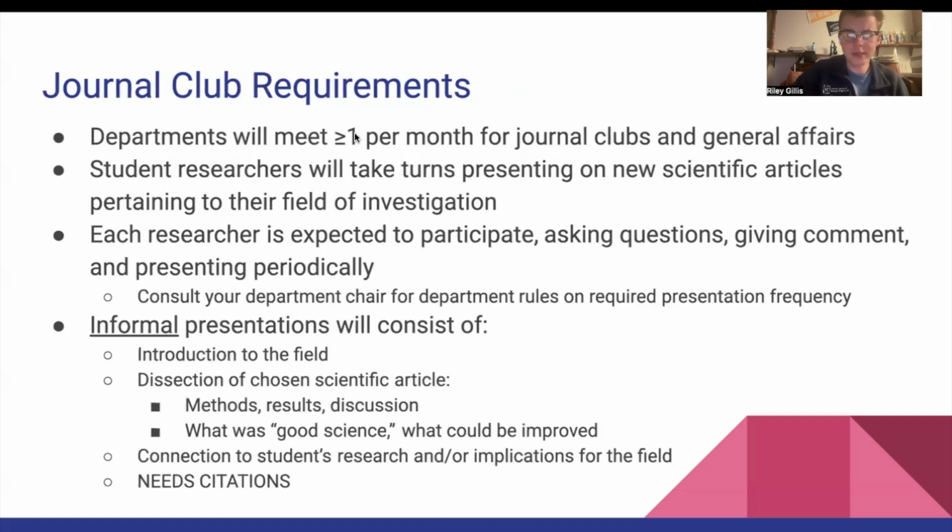The requirements are quite simple for NMRC. Departments will meet at least once per month for journal clubs and general affairs. Student researchers will take turns presenting on new scientific articles pertaining to their field of investigation. It doesn't have to directly pertain, but if you think that it is something that will be useful for you to learn about and for you to teach others in your department about, then that is a highly encouraged article to choose. Each researcher is expected to participate, asking questions, giving comment, and presenting periodically.